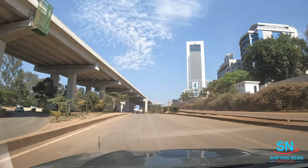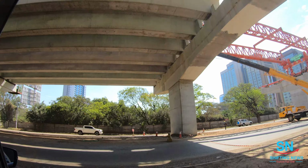In this video, we are going to focus on the construction of Nairobi Expressway with updates between CBD and James Gichuru Junction through Westlands. The gantry machine is at the University Way roundabout, headed towards Kenyatta Avenue to facilitate installation of the precast concrete beams.